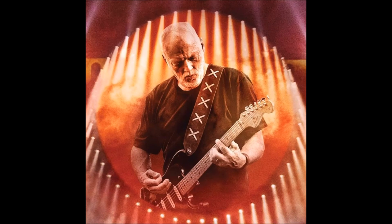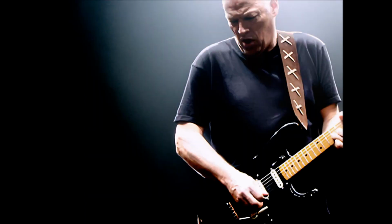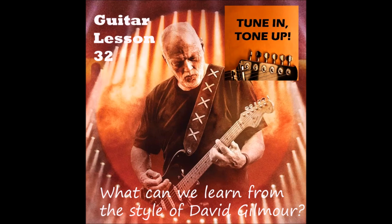So I'm on the 10th fret of the B. There you go. It's a good exercise. Those things need to be looked at consistently.